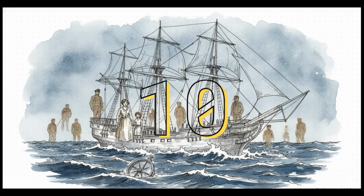10. That is the exact number of souls who vanished without a single trace into the dark, freezing waters of the Atlantic Ocean. And I really want us to pause and remember that this wasn't just some faceless, anonymous crew. This was Captain Benjamin Spooner Briggs, who was a highly experienced, deeply respected, and incredibly capable mariner. This was his beloved wife, Sarah Elizabeth Briggs, and, most heartbreakingly of all, this was their little 2-year-old daughter, Sophia Matilda, just a toddler.